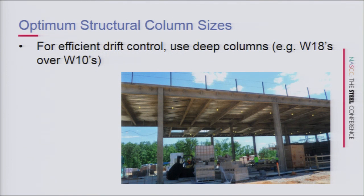So when you get into moment frames, you know, Optimum sizes it if drift controlled, because 9 times out of 10 a moment frame is drift controlled. One of the things you can do is get stiffer elements. Well, the easiest way to do that without impacting your tonnage is to use bigger columns. So if you can use an 18-inch or 21-inch column or 24-inch column even on a 1-story building, you're going to get a whole lot more efficient shape than if you would use a W10.